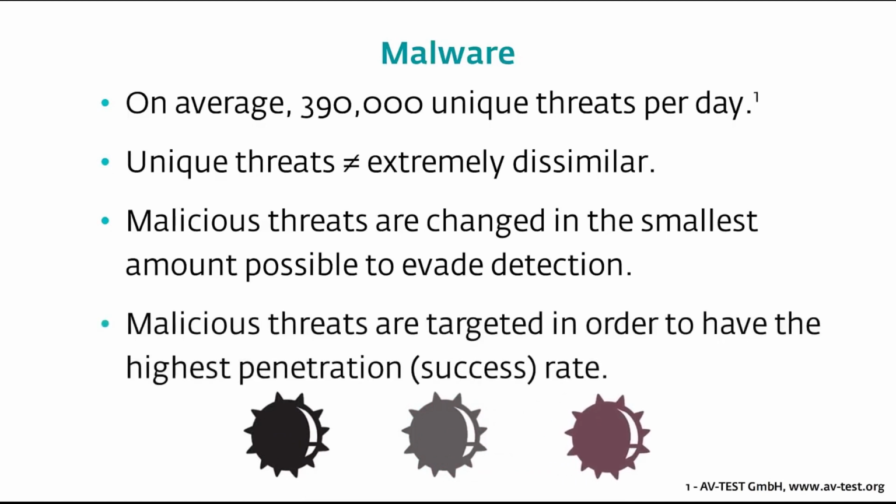Malicious threats are targeted in order to have a higher penetration rate or success rate. Malicious actors will research who they're trying to attack. Are they using the Windows operating system? What antivirus are they using, if any? Then, once they have that information, they can build their malware in order to penetrate into those exact environments. Once they're ready and their malware is successful, then they can deploy it directly to the target. Attackers are often specifically targeting businesses and industries. They're making sure their malware has the best chance to succeed in those places.